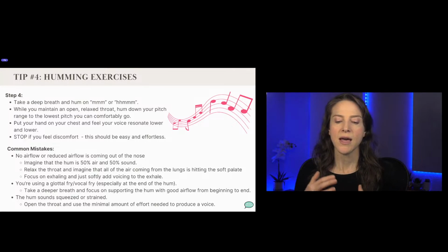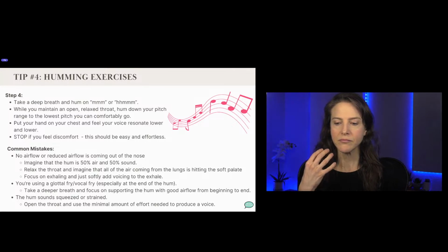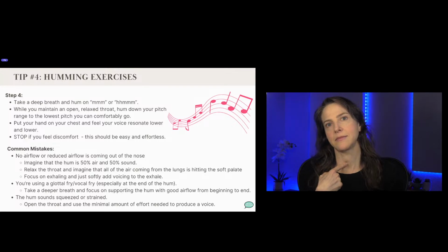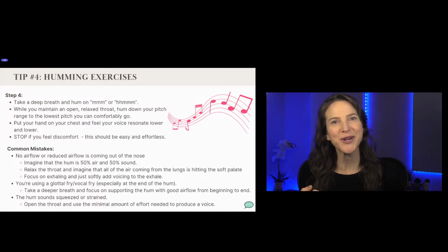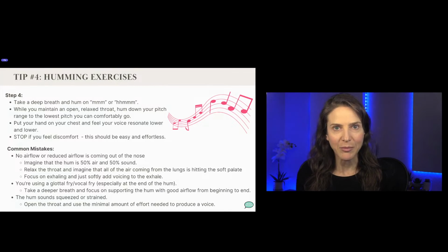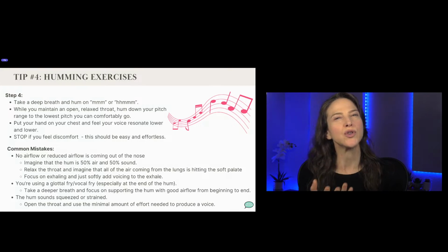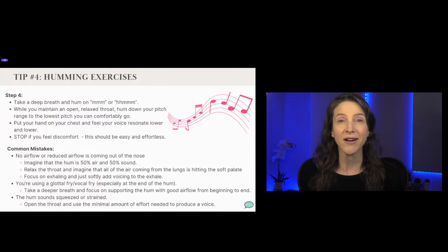So you can stop the hum before you dip into that fry, right? So if you're going, maybe you're starting out good, but then you're dipping down into the fry. Stop before that happens and try to evaluate why you're doing that, or maybe you're losing focus or you've run out of air. Can you take a deeper breath? Can you relax more here?